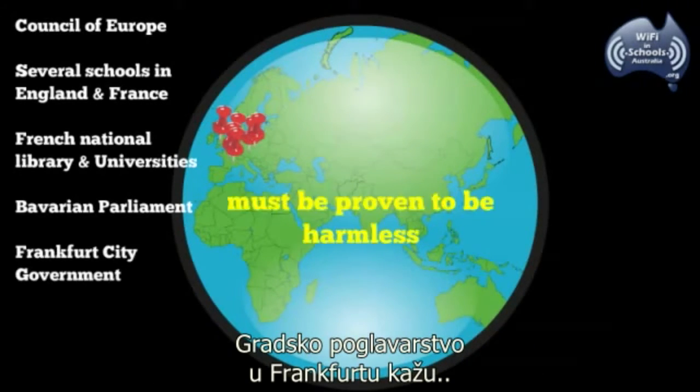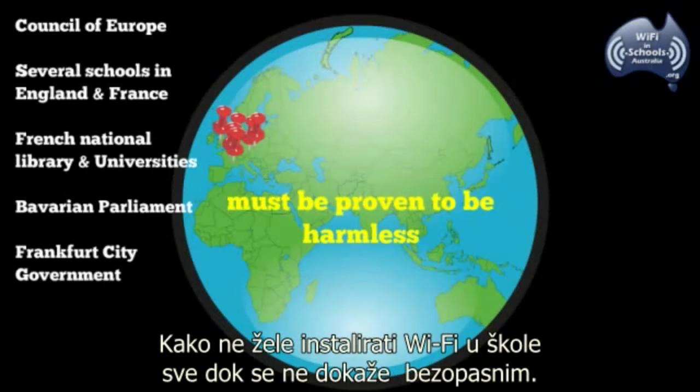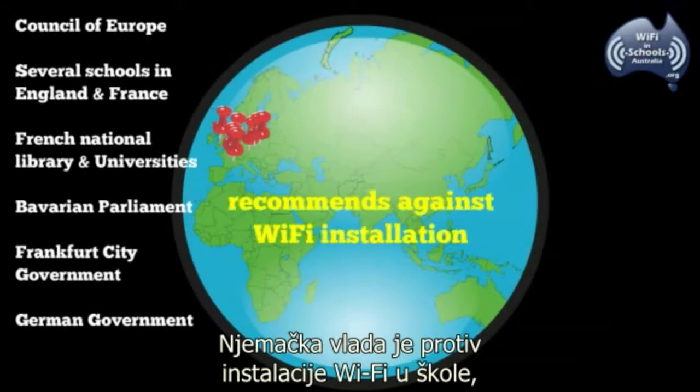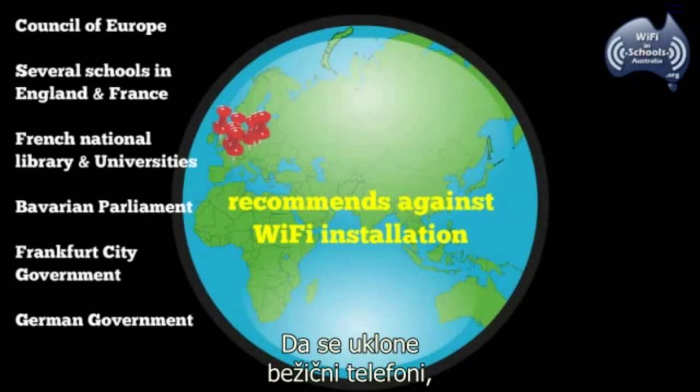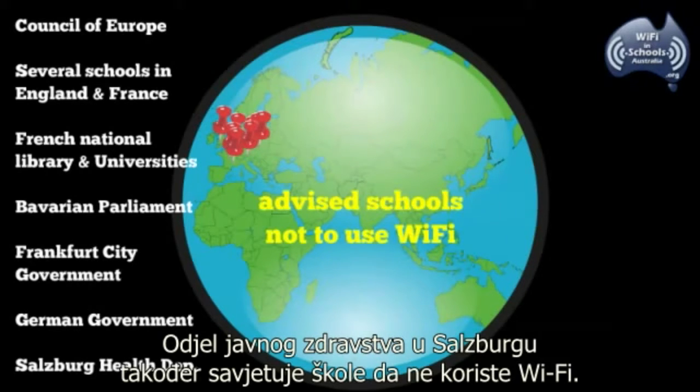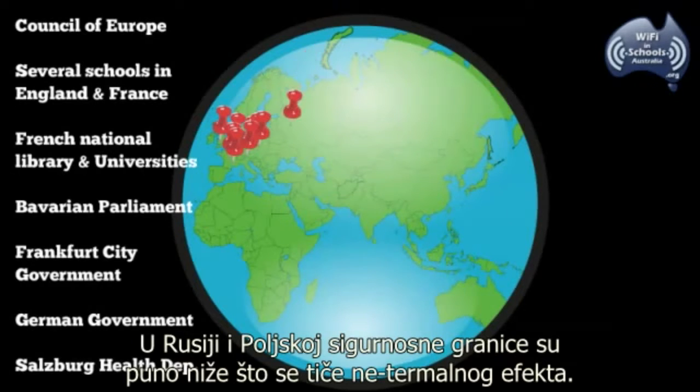The Frankfurt city government said that it would not install Wi-Fi in its schools until it has been proven to be harmless. The German government recommends against installation of Wi-Fi in schools, the removal of cordless phones and to use cabled connections rather than Wi-Fi and Bluetooth. The Public Health Department of Salzburg has advised schools not to use Wi-Fi. In Russia and Poland, the safety limits are much lower to include non-thermal effects.